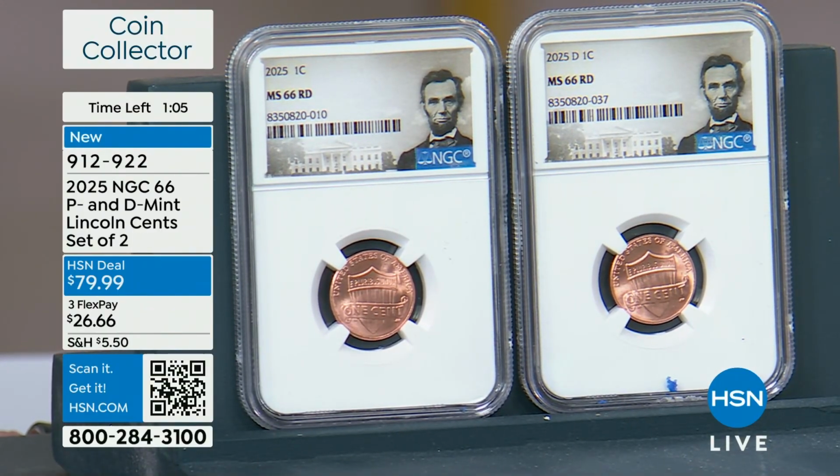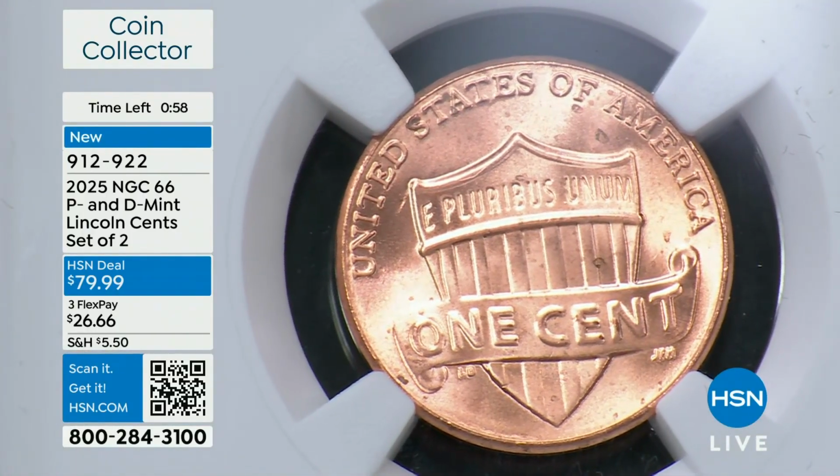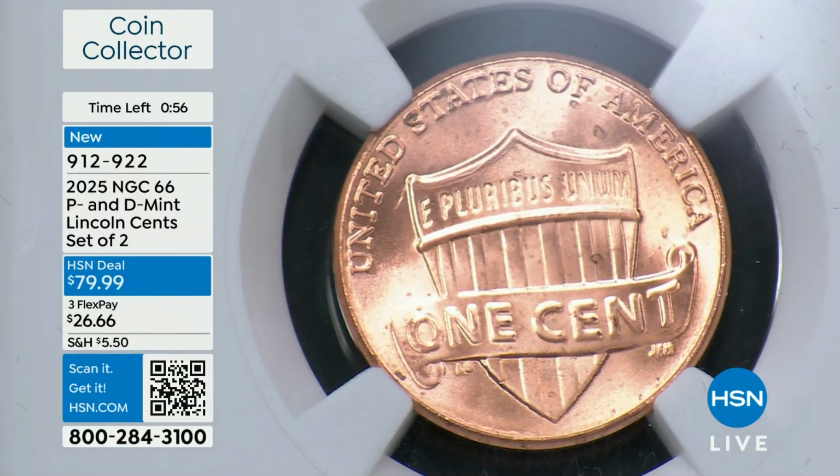So like I said, how about Mint State 70s? In Mint State, no Mint State 70s. Yeah. Okay, no Mint State 69s. Okay, Mint State 68s, $1,000 per coin.